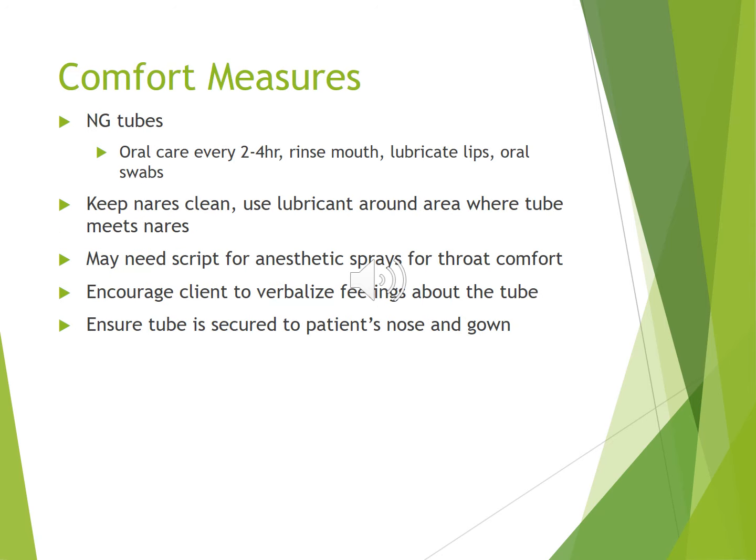Comfort measures for a patient with an NG tube. You're always going to want to do oral care every 2 to 4 hours. Let them rinse their mouth, lubricate their lips. Oral swabs are very helpful in keeping their mouth moist. We're going to make sure that their nose is clean. If there's dryness around that tube or it's causing some discomfort, we can use some lubricant around the tube.